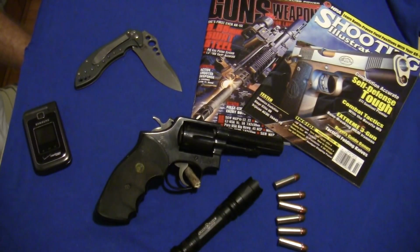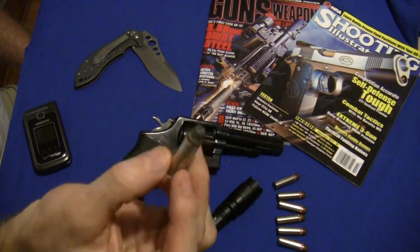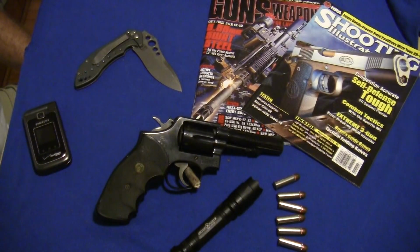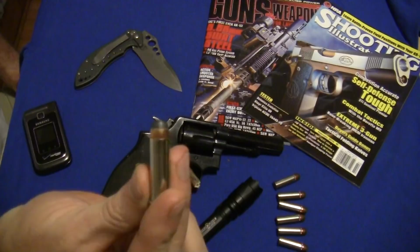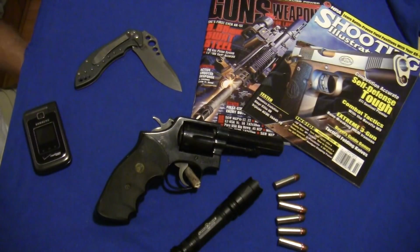The FBI did a lot of research and development, and they came up with what we know as the FBI load, which is a 158 grain lead hollow point. It expanded a little bit more, and therefore made the .38 a little bit more effective. We have modern bullets today that really up the ante on the effectiveness of the .38 Special. You have bullets like this right here. This is a jacketed hollow point. The jacketed hollow points really changed the whole game and really made the .38 Special an effective round. But sometimes there are some problems with that.